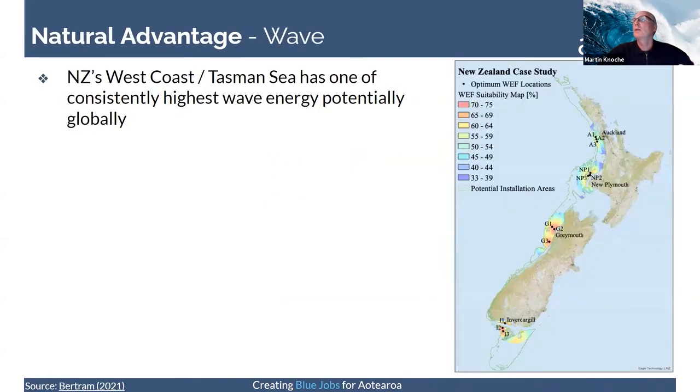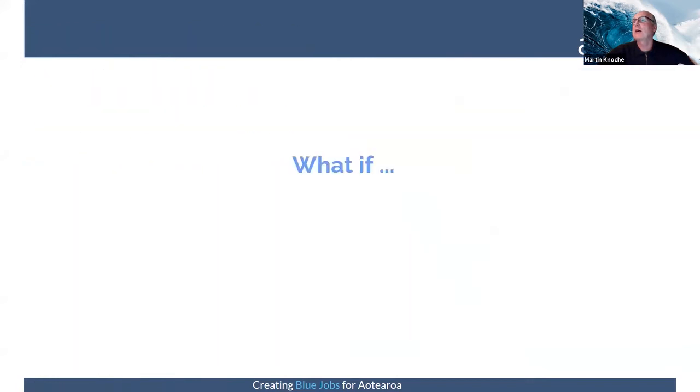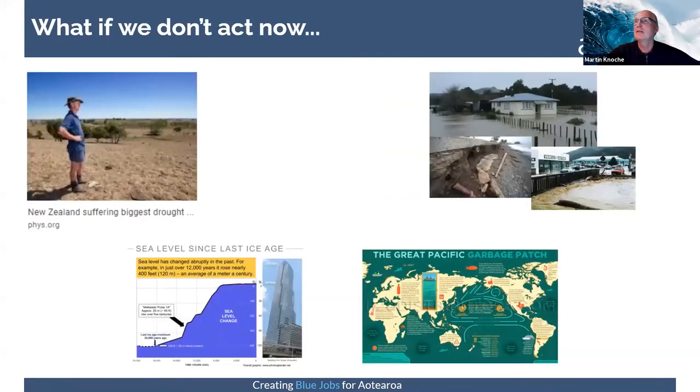I don't want to bore you with some of our natural advantages and the technologies, but what if we don't do anything? I think this is really important that we think about this, because if we don't act now, we will have more of these happening, more droughts in Northland, more flooding on the West Coast, more flooding in Otago. These are images from Northland from this year and a few years back. And we're very close to Antarctica.